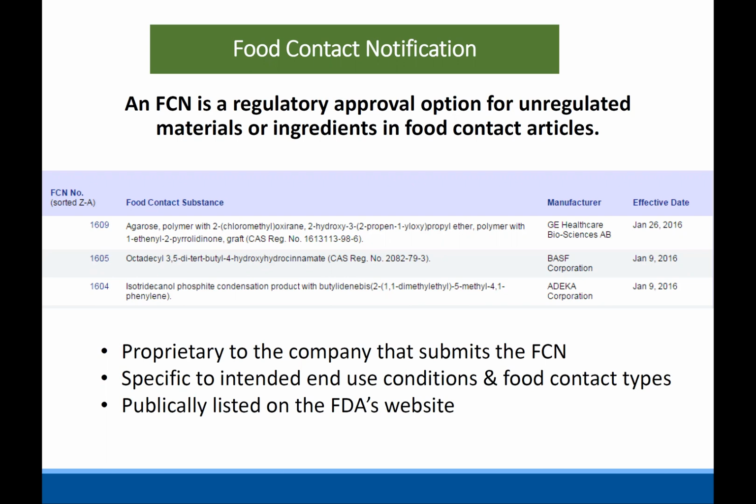As an example, for this particular FCN 1605, this substance is an antioxidant for polyurethane resins, complying with 21 CFR 177.1680. The limitations and specifications are that this substance can be used at a maximum level not to exceed 667 parts per million by weight. The FCS, or this particular food contact substance, under FCN 1605, cannot be used in contact with infant formula or human milk. And again, it is proprietary to the company that submitted the FCN. So you could only buy this particular substance from the manufacturer that submitted the FCN.